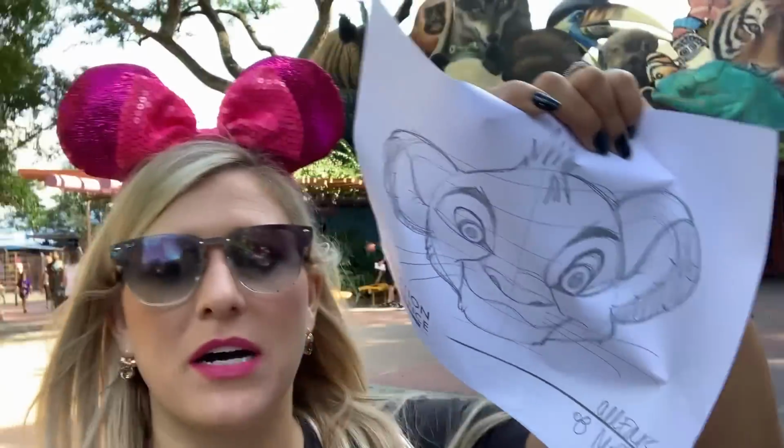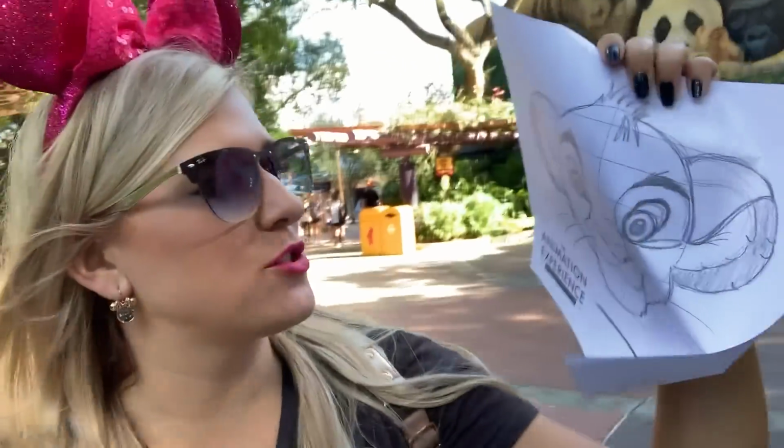Wrapped up FastPass number 2, the animation experience. Here's my Simba. He looks kind of drunk. I think it's the eyes. I can never master the eyes, so my characters always look crazy. But I really, really enjoy that class.